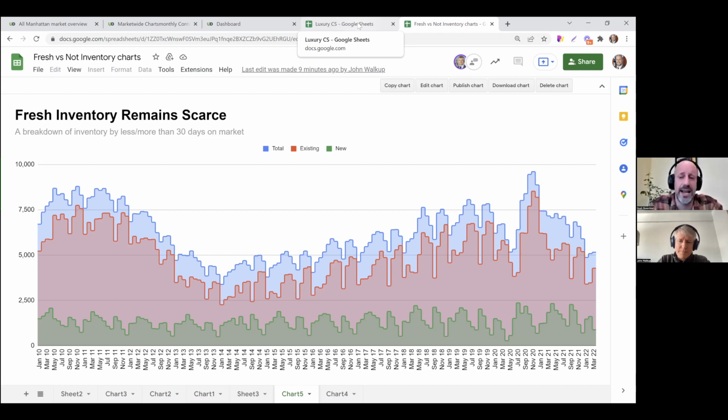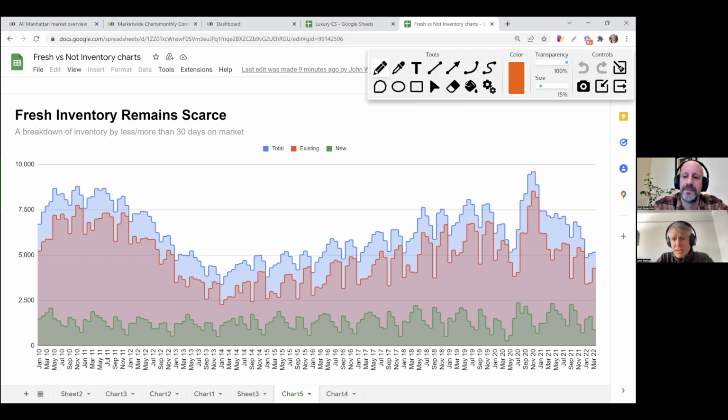And we're in this tight inventory market. And John, you built this great chart that shows how much of the inventory is really fresh and how much is not. Why don't you tell us what we got here? Yeah, so we're basically looking at that blue line in the back, which is everything. And the red is what's been on the market for more than 30 days. And the green line is the new stuff, the fresh stuff. And as you can see, Noah, since last summer that trend is sharply down and it really hasn't rebounded yet.